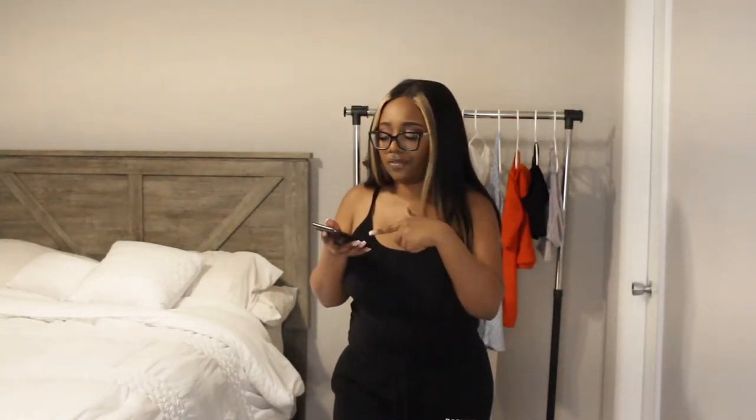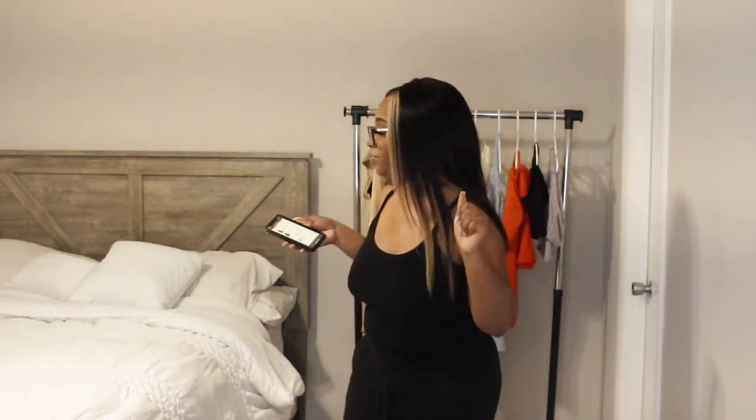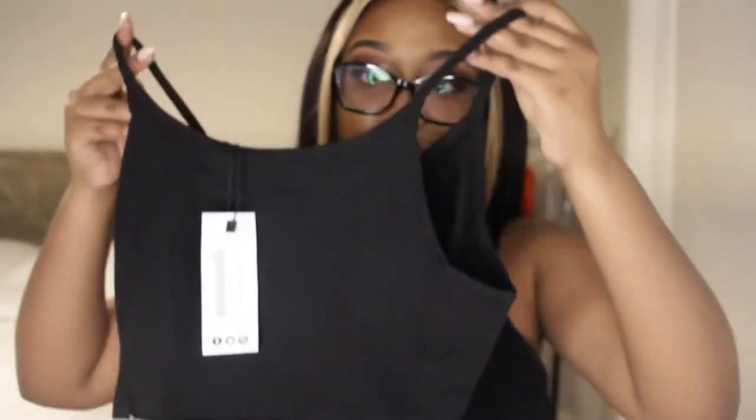So I think I just want to go ahead and start with Boohoo since I already have my phone here. I can just read off the phone what everything is. So yeah, let's start with Boohoo. This shirt I'm about to put on looks like the same shirt I have on right now, but I just want to show y'all it's not. Okay, it's not the same.